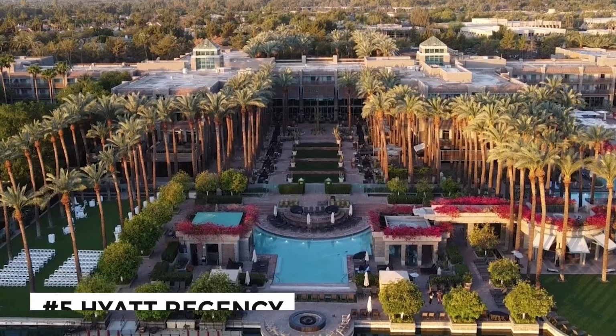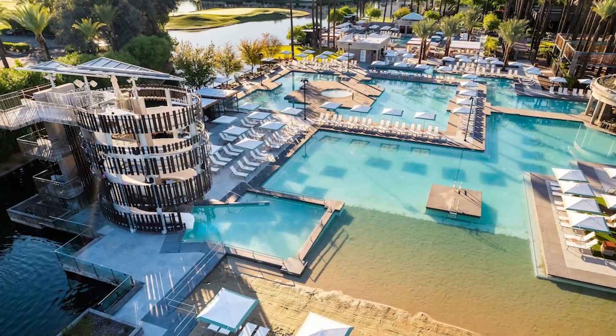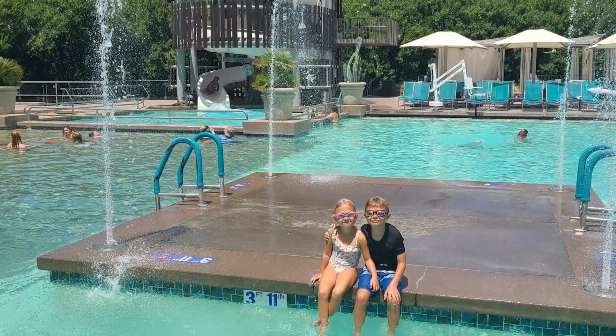Number 5 is the Hyatt Regency Scottsdale. This resort is in Scottsdale, and the Hyatt Regency is also the spa at Gainey Ranch. It's actually undergoing renovations as well, and they're rebranding it to be the Grand Hyatt Scottsdale Resort and Spa. The upgrades that they're doing to this pool area are new restaurants, cabanas, obviously the pool, and patio furniture. Visitors can use any of the resort's 10 pools. They have 45 waterfalls among the property.